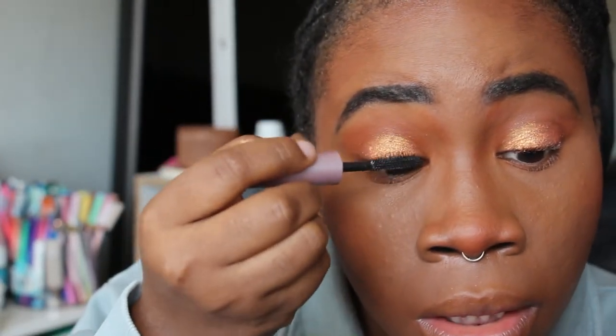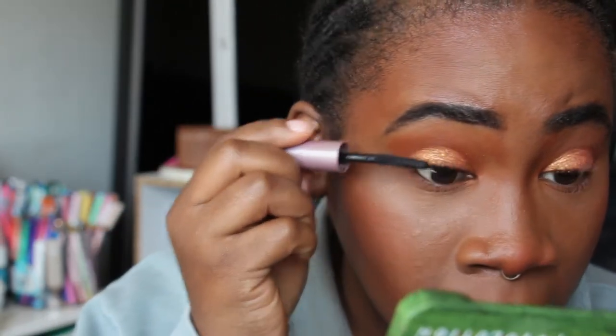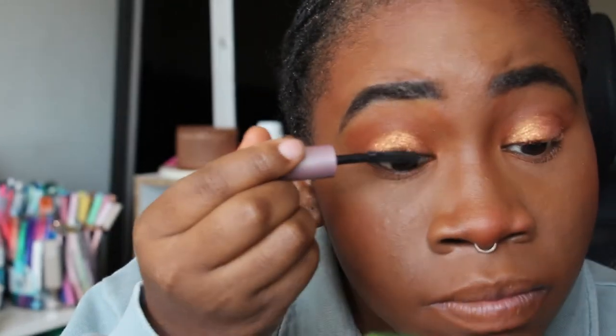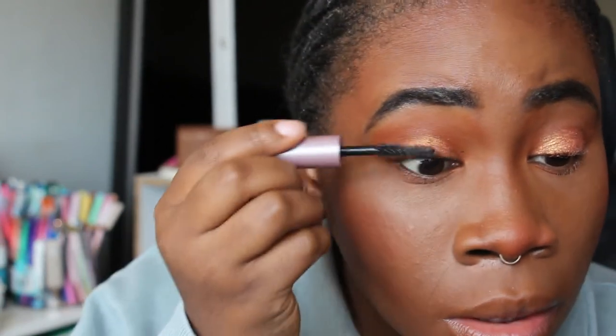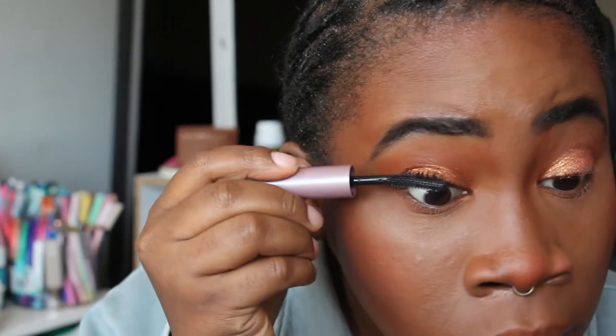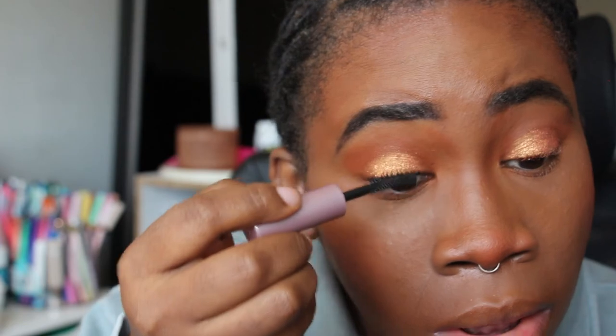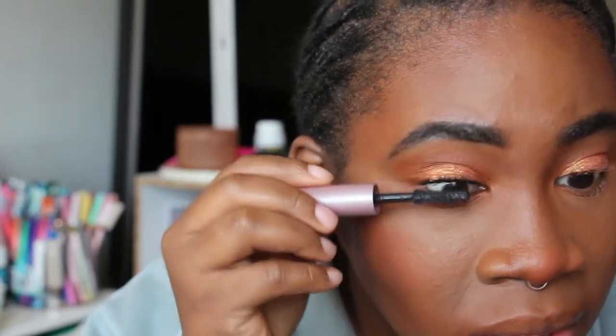Yeah. So, can I tell y'all? This is the L'Oreal Voluminous Primer. And then now I'm going in with the Maybelline Sky High. And I don't know if y'all can see the difference, but I sure can. Some little tiny lashes growing into something that someone can look at and say, you have lashes. You got lashes, girl. You do.